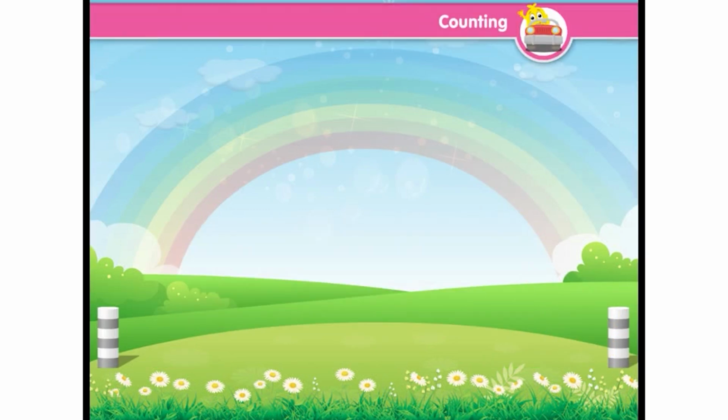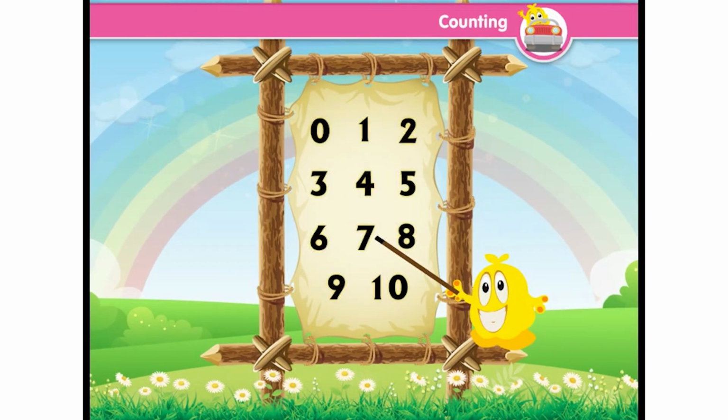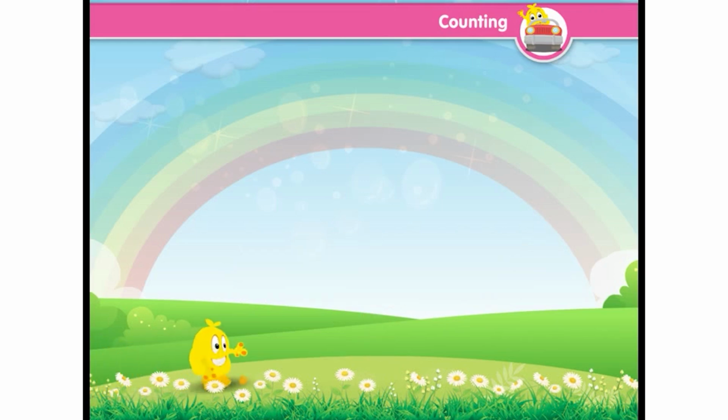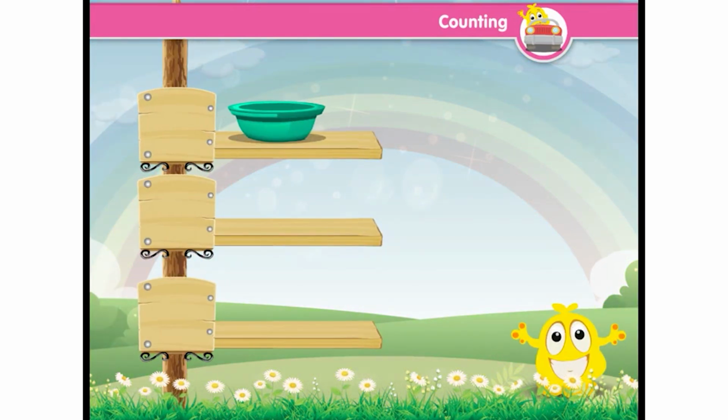Math is the magic of numbers. You all know numbers 0 to 10. But now, we need to move a little ahead with some more numbers. Let's recall counting. Look, popcorn is getting something. Count it. An empty basket.